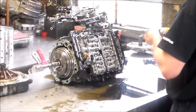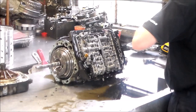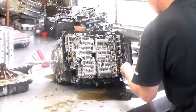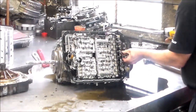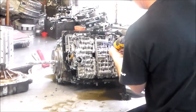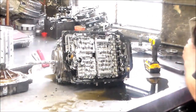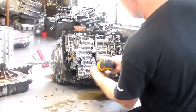All right, now let's pull the valve body off. Also T27s. They're all T27s, but the bolts that come out have a larger surface area bolt head on it. Those, that's how you know those are the ones that come out. Sometimes you gotta look.